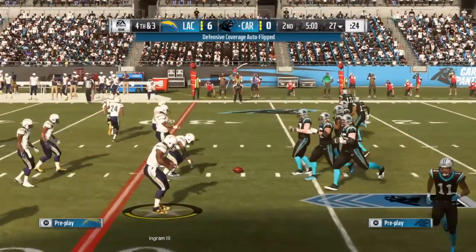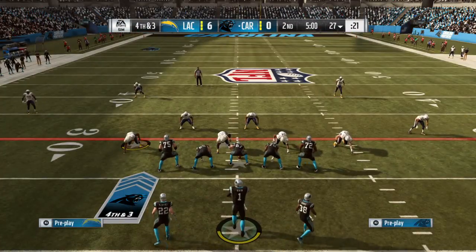The offense is not leaving the field. They're going to stay out and go for it. My girl, bro, not to tell her.